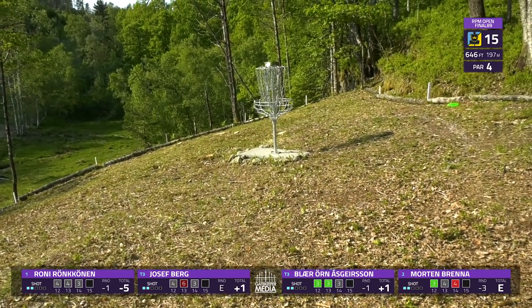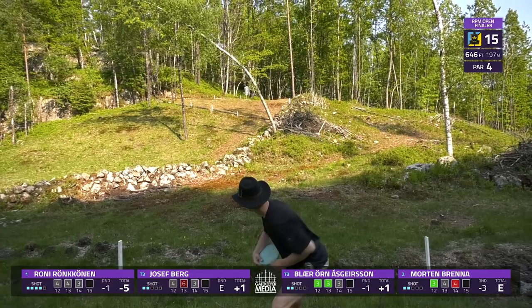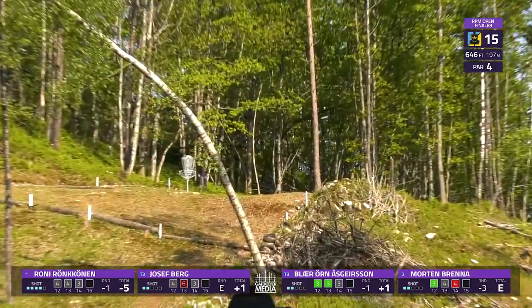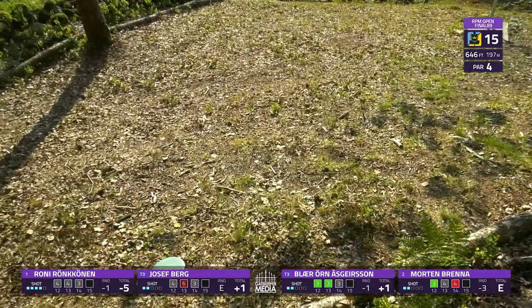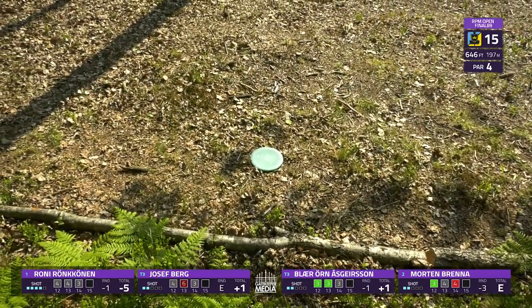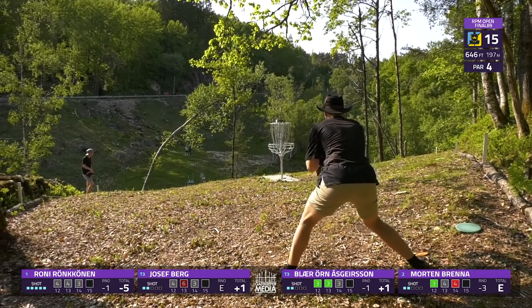Absolutely. That's how it's done. Watch how Blair played this hole. That's quality. No stress. Nice little jokery here. Should help secure a bogey here for Roni. And knock this down.